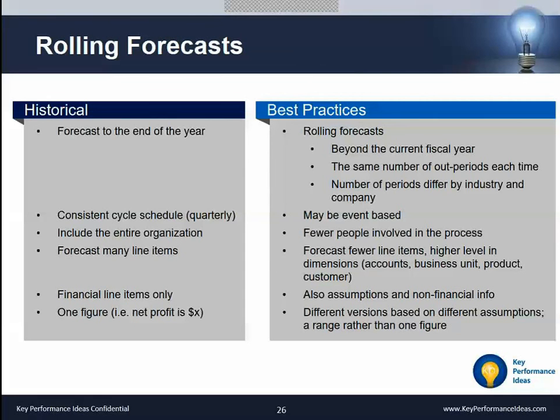Historically, forecasting has been to come up with one number, like your net profit is $1 million. But best practice is really to do different versions based on different assumptions and actually come up with a range of values rather than just one figure. So we believe our forecast is going to be between $800,000 and $1.2 million, for example, for the net income.